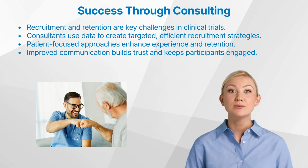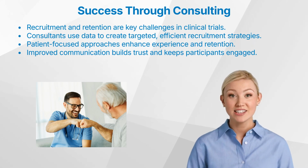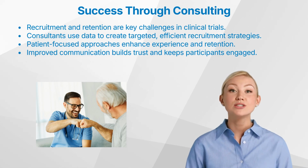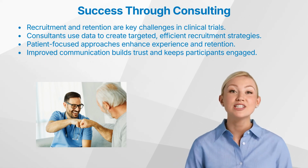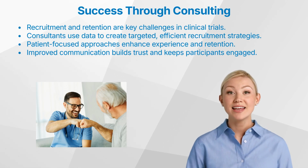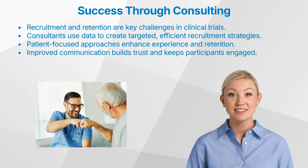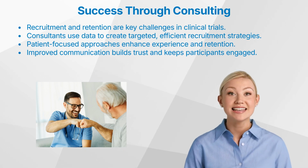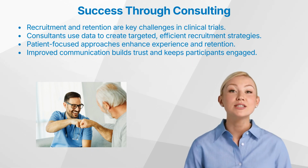process. This approach not only improves patient satisfaction, but also significantly enhances retention rates. Consultants also work on improving communication between researchers and participants, addressing any concerns promptly and providing necessary information. This builds transparency and trust, which are key to keeping participants engaged and motivated to continue with the trial.